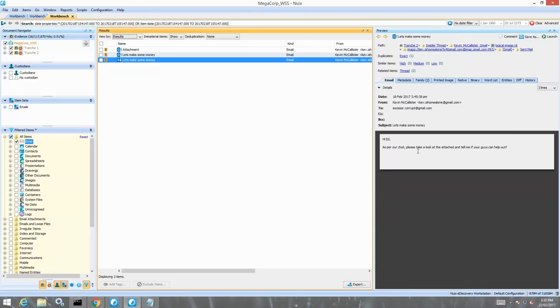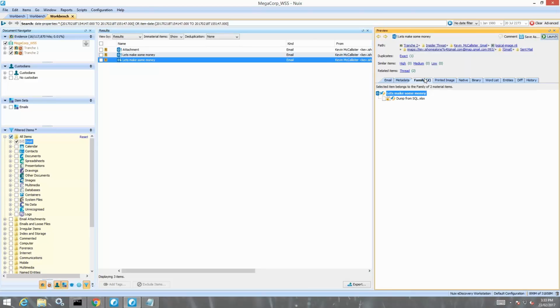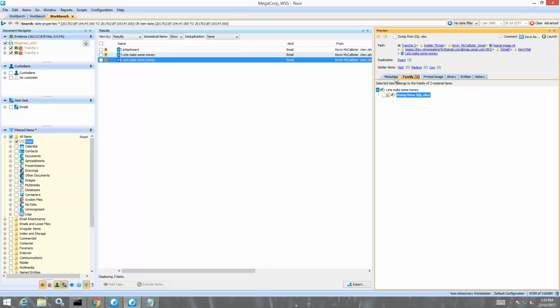And he's got, "Hi Ed, as per our chat, please take a look at the attached and tell me if your guys can help out." So let's look at the attached. What do we got? We've got what looks to be a spreadsheet, but unfortunately it is encrypted. So I cannot see the textual content of that particular file.